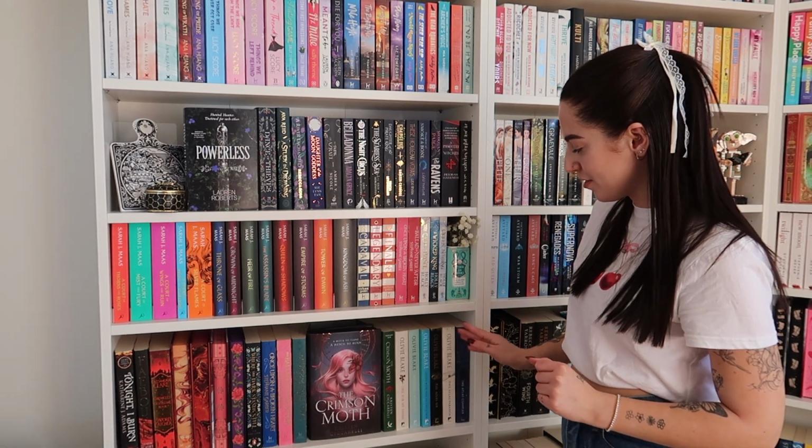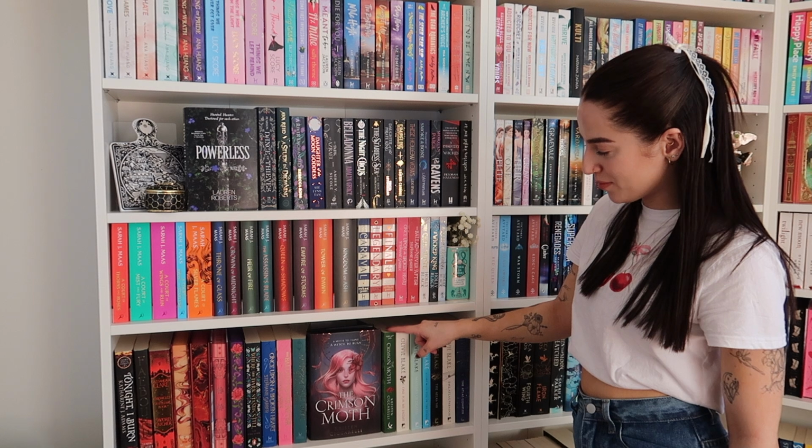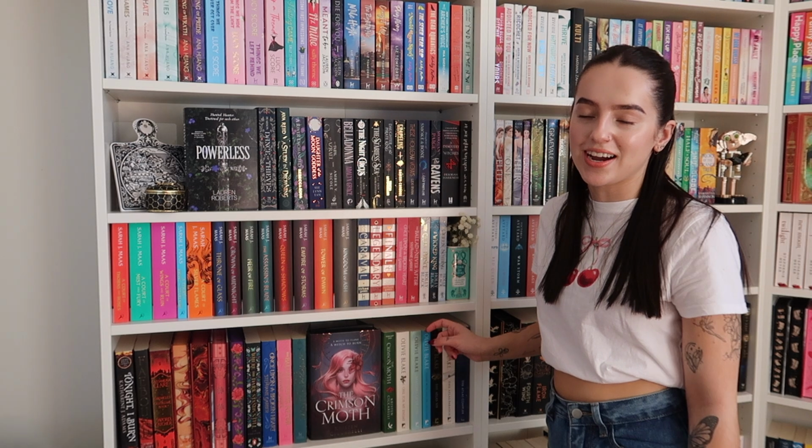Don't want to take it out though because all of those books are just gonna fall. I have the ARC of The Crimson Moth, which I'm also obsessed with. And then all of my Olivia Blake books, I've actually only read one of them, but for some reason I just keep buying them.